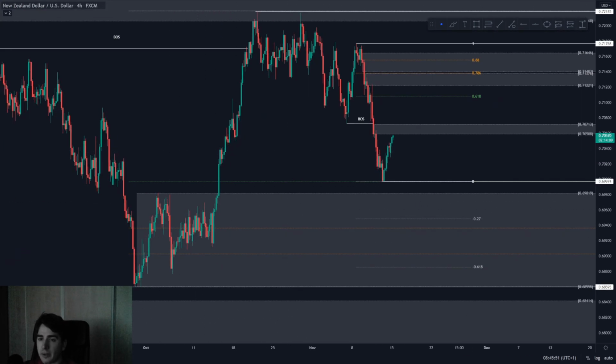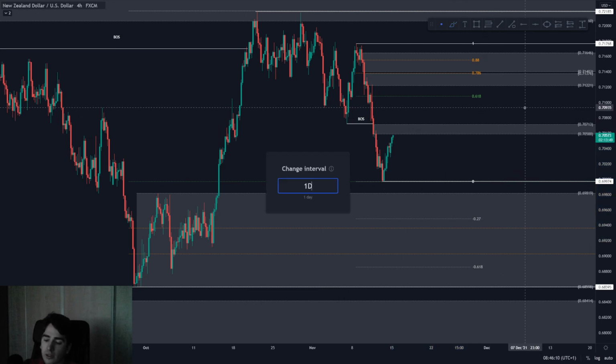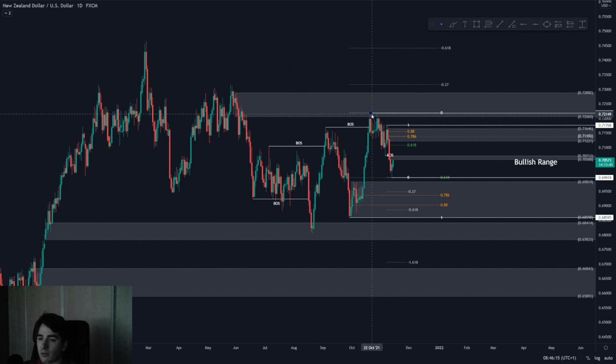and I do think we still need to push a little bit lower, because at the moment we have not really reacted to any liquidity over here on the left. The real liquidity lies over here inside of this zone, so I would still favor a push back down in towards the downside before looking for those real longs, and preferably of course in some kind of, let's say, wedge formation before looking for further upside, because of course looking at the daily we are bullish. This is our bullish range from above over here all the way down to over here. So yep, that's it for Kiwi dollar.